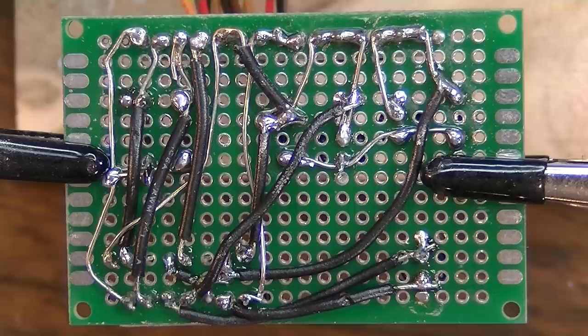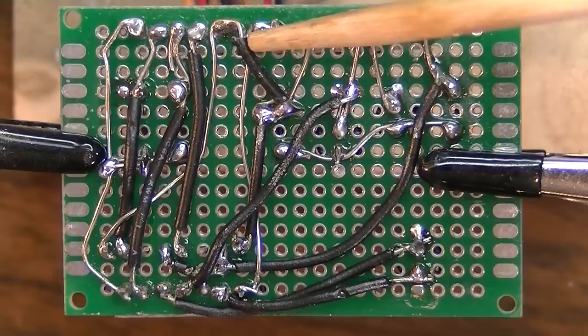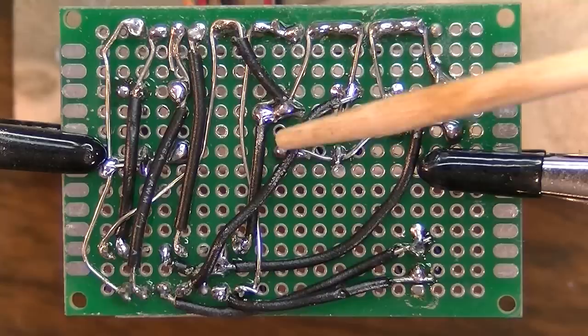Okay, so I sat and traced this out for a little while, and I found the problem, and it's a miswire. Can you spot it? It's this wire right here that goes to these two connections. There's a capacitor under here that goes from here to here. Instead of going to this side of the capacitor, this line should have gone to this side of that capacitor. Hopefully we didn't burn anything up, and we'll try it again.